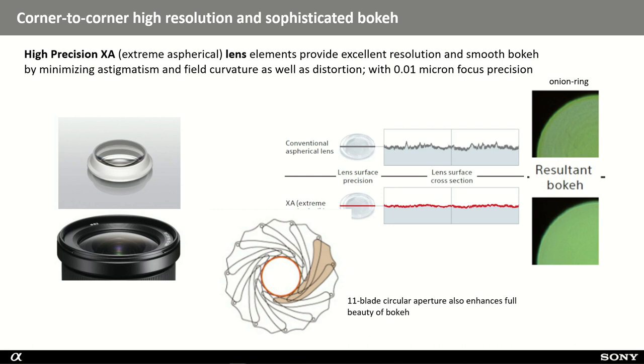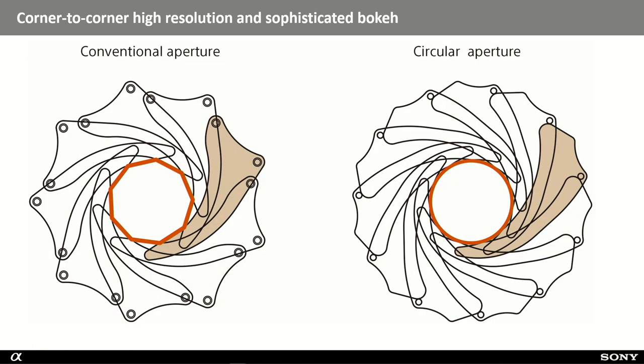Things that also influence this are the lens's aperture blades, how many aperture blades, and whether it's a circular aperture. This also enhances the beauty of the bokeh in G Master, for example.